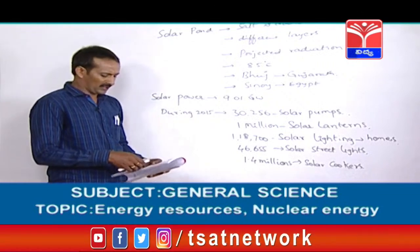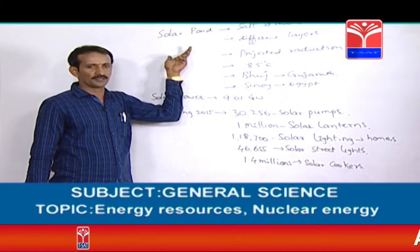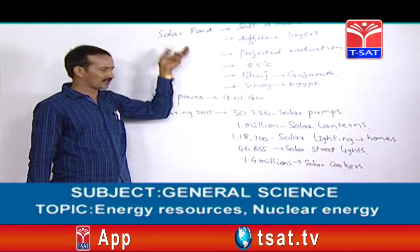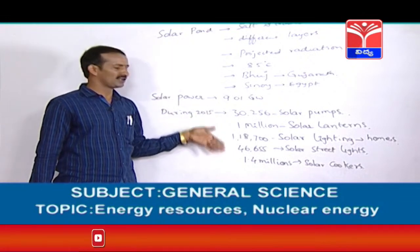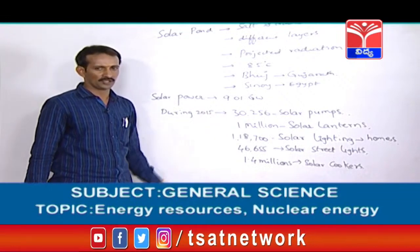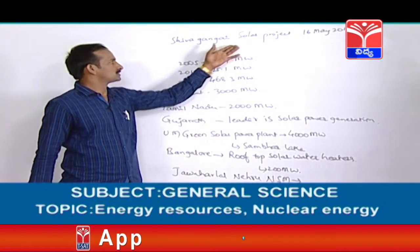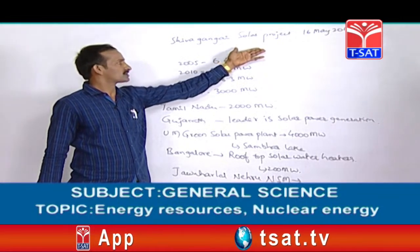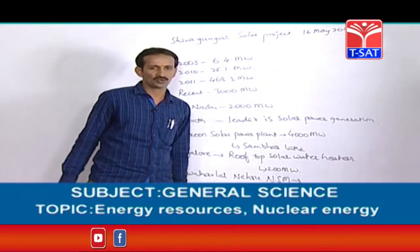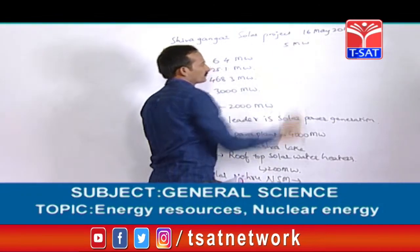So, the main concepts used in solar energy harnessing are quite important here. The question area is what the solar pond technology is, and how we fulfill basic needs using solar energy. From the Indian point of view, the Shivaganga solar project, installed in Tamil Nadu, is the first solar energy project. It was installed on 16th May 2011 with a capacity of 5 megawatts.